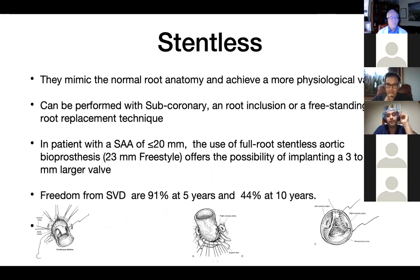And one of the potential uses of this valve is in this setting of patients, to place a Freestyle valve in patients with a valve annulus less than 20. But we know the problem with that: people say that calcification in the long term is really bad. And if you have to reoperate on this patient, it's really complicated.